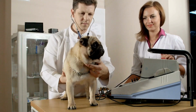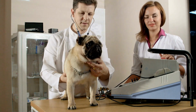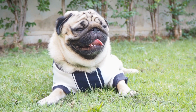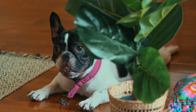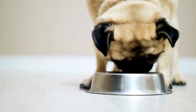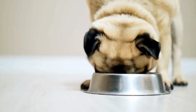Grooming is not only essential for keeping your pug looking cute but also for their overall health. Pugs have a short, dense coat that sheds regularly, so regular brushing is necessary to remove any loose hair. Pay extra attention to their facial folds, as moisture and debris can get trapped, leading to skin issues. Keep their nails trimmed to avoid discomfort or any potential injuries.